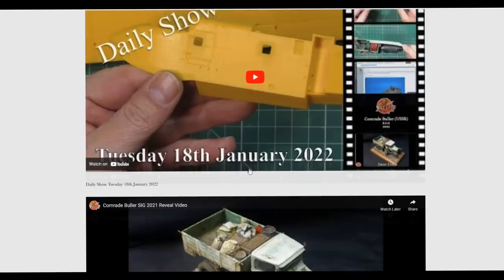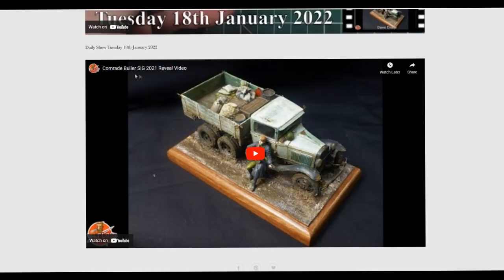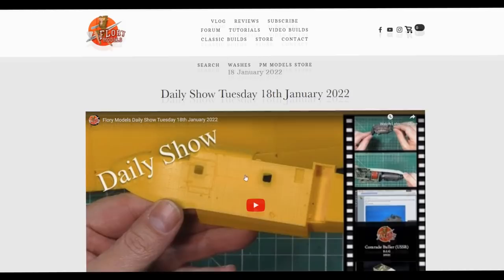But the big news, obviously, for Tuesday was the reveal show for the videos for your great work from the actual group build. So you can go off and you can see that. It's linked down here as well. So this is the final reveal for the Comrade Buller SIG, or the USSR SIG that we had running the last part of last year. So that was up with you on there.